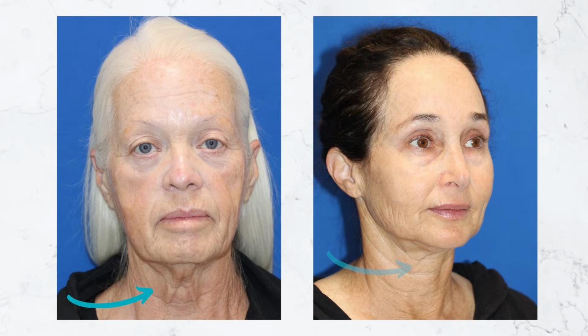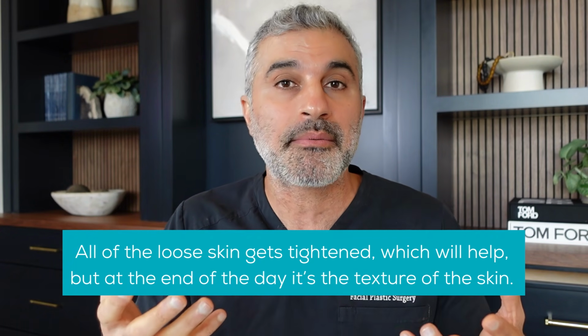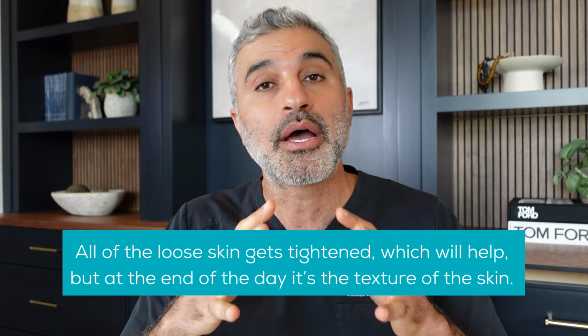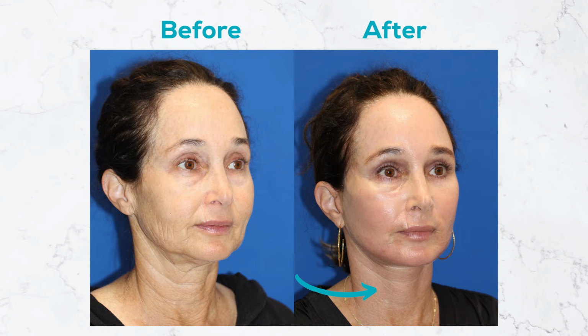Now, crepey skin is a little bit more complicated in the sense that there is a component that some skin is just thinner and more crepey to begin with. What we do as part of the vertical restore is remove all of the loose skin and tighten up the deep fascia. So what's gonna be left is the minimum amount of skin you need actually for moving your head side to side and up and down and all that kind of stuff. But the quality of the skin remains the quality of the skin. So if your skin is crepey naturally, it's gonna be a heck of a lot better, but there might be some crepiness, especially when you pull your head down. So long story short is it makes it a lot better, but there may be some crepiness in the nature of the skin.